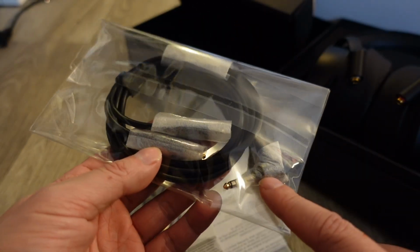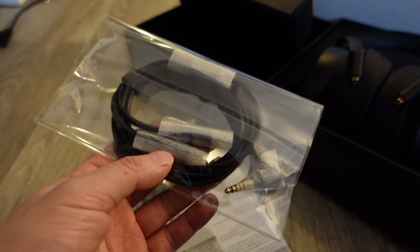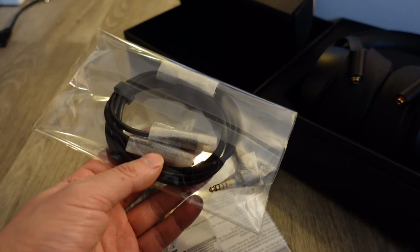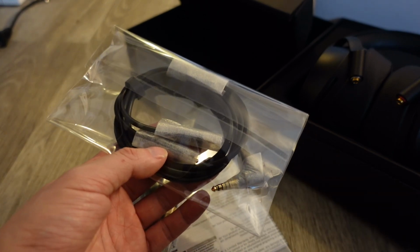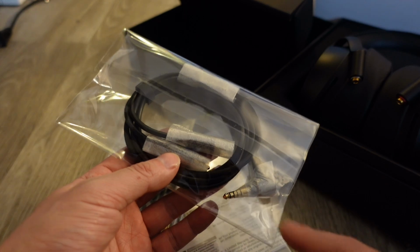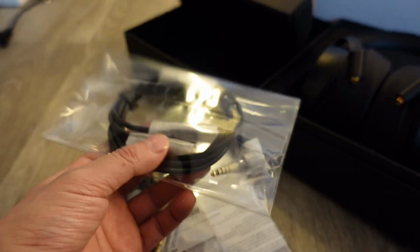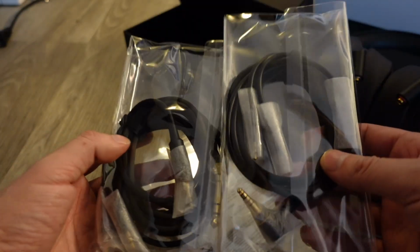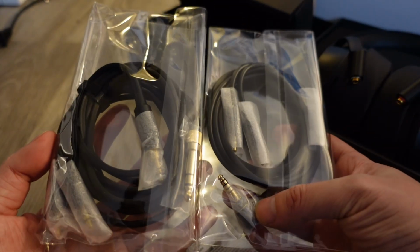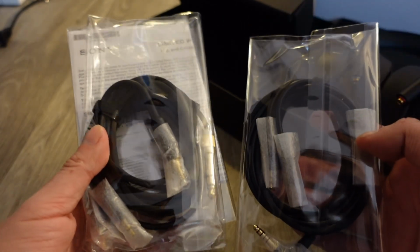This terminates in a 4.4 millimeter connector, which, by the way, I have to mention, is super common in balanced connectors now. This was pioneered and pretty much pushed by Sony. Before anyone else was pushing it, the 4.4 Pentaconn connector was a Sony creation, and they really pushed this with their high-end Walkmans. So they are basically the driving force behind the 4.4 millimeter, and now it's pretty widely adopted in the industry. Anyway, it's nice to get two cables here.